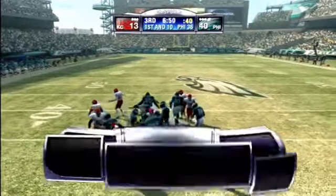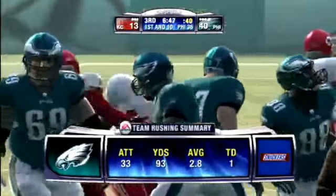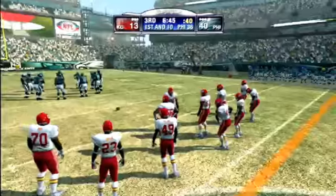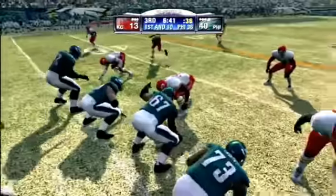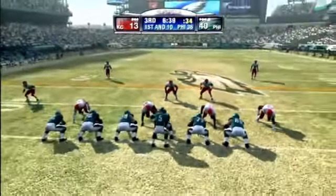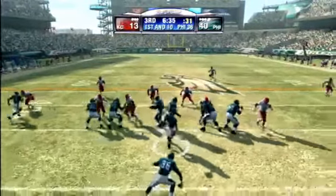Tackled at the 36-yard line. It wasn't a big gain, but he got them enough to convert. Yeah, the defense really played that one pretty well, but anytime you get in those short yardage situations, you can't allow that ball carrier to fall forward. If he does, typically you pick up the first down.